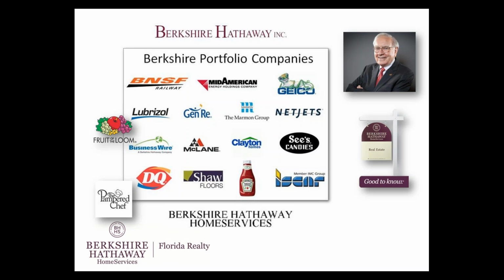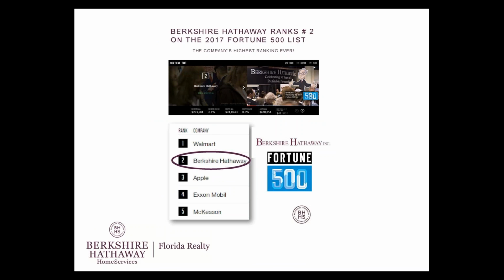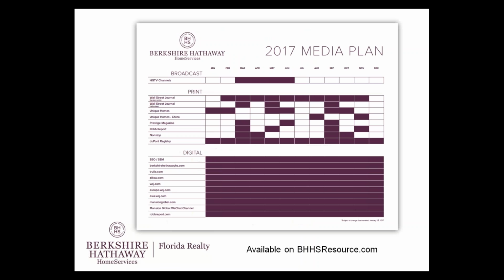Some of the companies I'm sure that you all recognize: Heinz Ketchup, See's Candy, Dairy Queen, Pampered Chef, Fruit of the Loom, and Berkshire Hathaway HomeServices, of course. Berkshire Hathaway ranks number 2 on the 2017 Fortune 500 list. This list just came out recently, and Berkshire Hathaway jumped over Apple, believe it or not, and is just second behind Walmart. So we're real proud of that ranking. And this flyer is also available, and for more information, you can find this on our intranet too.